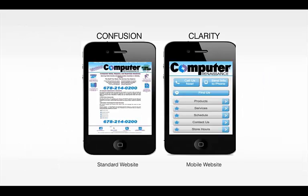And I showed you here's just a computer repair contracting business, just to show you as an example that your standard website is probably not cutting it on mobile devices.